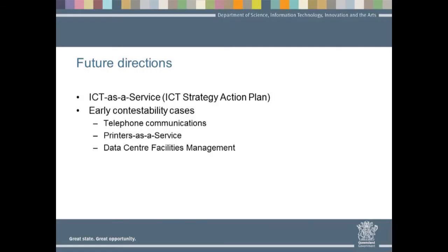Telecoms, we use the whole of government 1067 and the mobile contract as well. Future directions for us is obviously ICT as a service, and the ICT strategy action plan. We have to transform ourselves from historically an in-house provider to more of a commercially sourcing from the marketplace, and Andrew's going to speak next in a lot more detail on that.